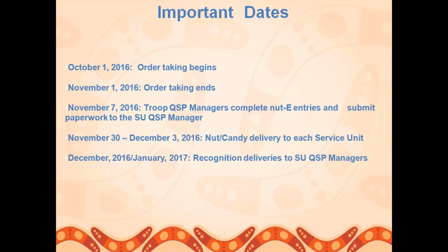This is a time where you can let them know exactly what the date is that your service unit is getting their nuts and candy, and that way they can mark it down. It's a little generic here because this is for the whole council, but obviously you'll have your one date, and so that's what you can share with the troops in your service unit. We will, again, have that time for your delivery once we get a little bit closer, so you can give them some better information about pickup as well on that day.